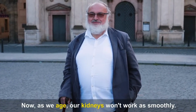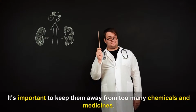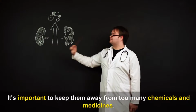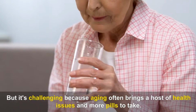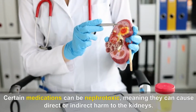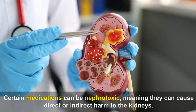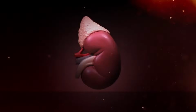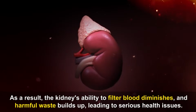Now, as we age, our kidneys won't work as smoothly. It's important to keep them away from too many chemicals and medicines. But it's challenging because aging often brings a host of health issues and more pills to take. Certain medications can be nephrotoxic, meaning they can cause direct or indirect harm to the kidneys. As a result, the kidney's ability to filter blood diminishes, and harmful waste builds up, leading to serious health issues.